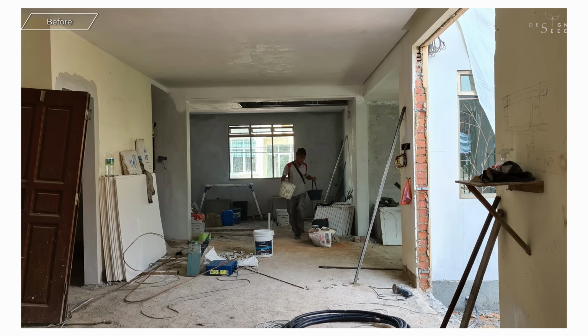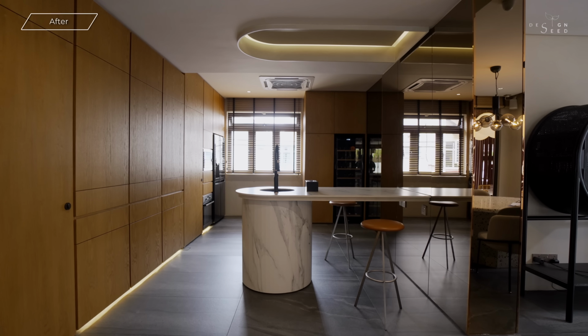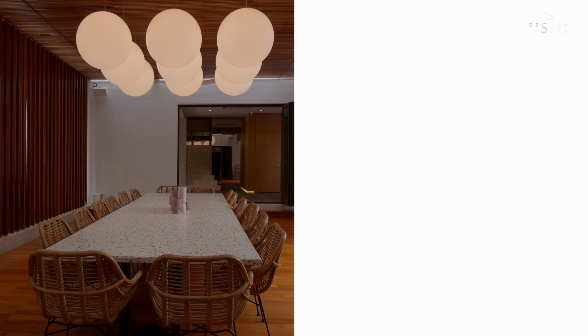The bar area is more of breakfast because with the courtyard dining, basically they will want to be having their breakfast in the courtyard or otherwise in the dining space. So that bar area ends up being more like a drinking chill area for them to enjoy their alcohol, their wine.